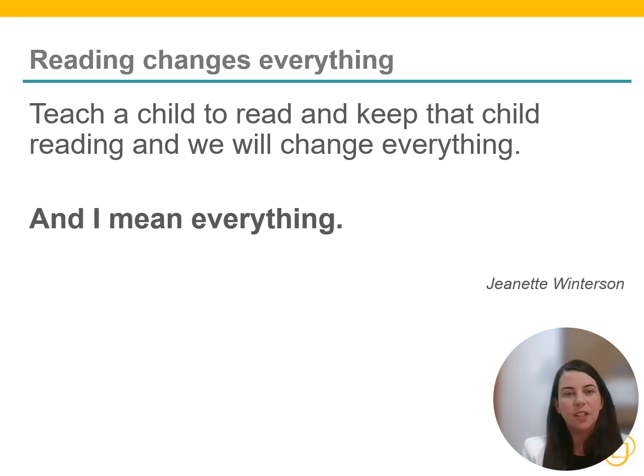Teach a child to read and keep that child reading and we will change everything. This is what we do here at our school. Research shows that children who learn to read early go on to succeed both in school and in life. Today we will explain the program to you, running through some of our resources and expectations at each grade level.